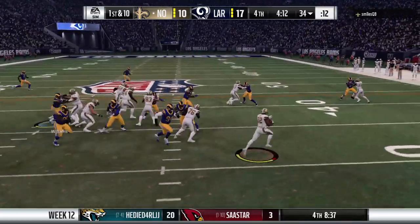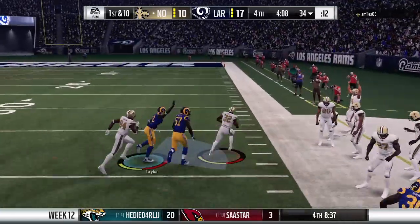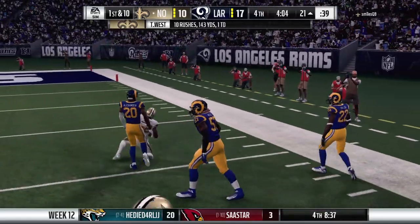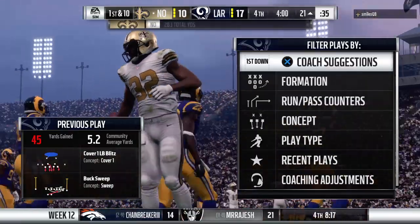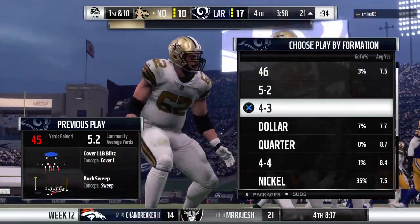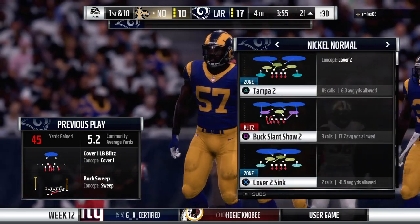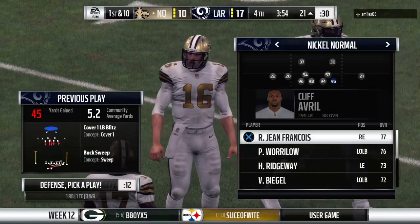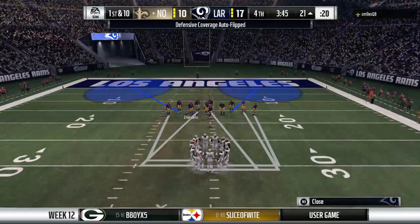They'll run it now out of the gun. And some space here. And he finally goes down, but not before reaching the 21. A big-time play there for New Orleans. 45 yards. Fresh set of downs here.